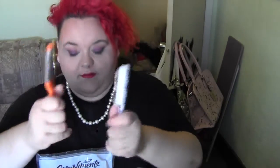So I have a bag of Epsom salt. I have a restorative milky foot soak with Epsom salt. I don't use it that much. I prefer just doing the Epsom salt. So I have a pumice stone as well as one of these. It's kind of like a file. I use that when my feet are really bad.